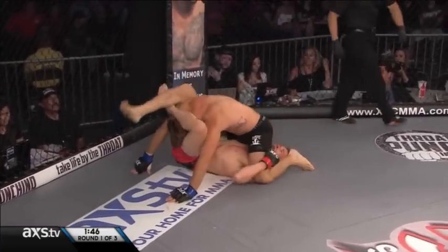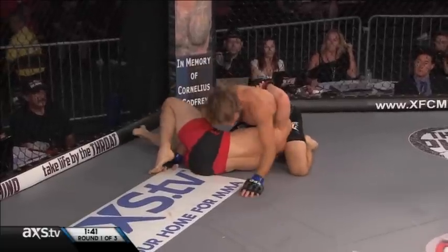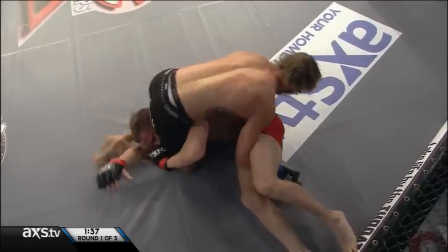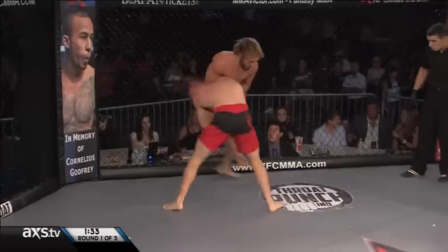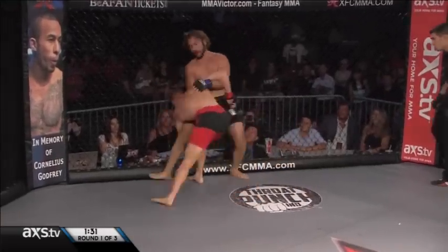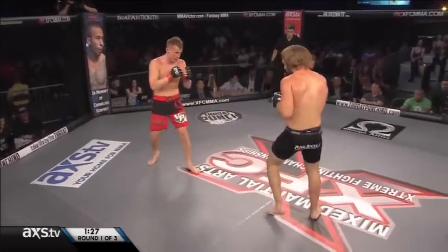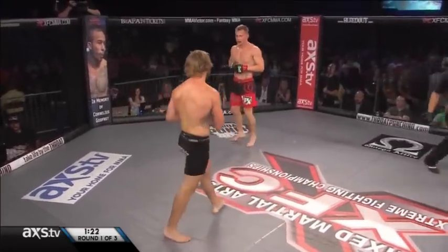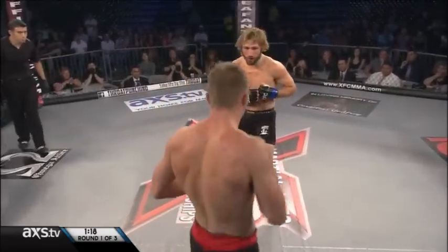JP Reese trying that inverted triangle. Vannata smart, pulling his head out of there. Elbow to the low rib cage there from Landon Vannata. Locks onto the single, does JP. Switched up to the double, see if he can get his hands locked up. Wild uppercut from Lando. Jab 2 from JP. Lando with the glancing right hand to the top of the noggin.